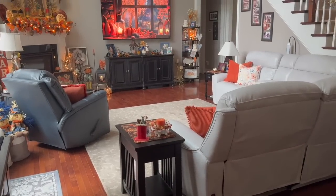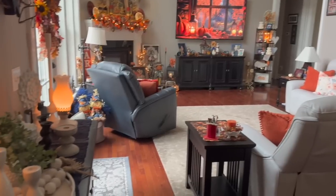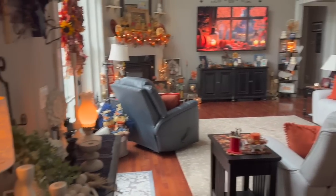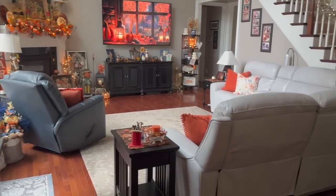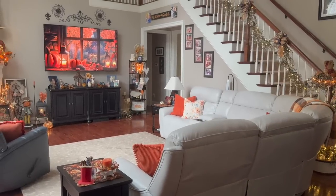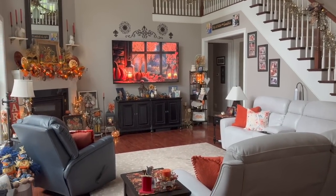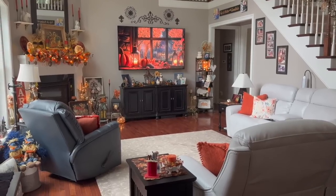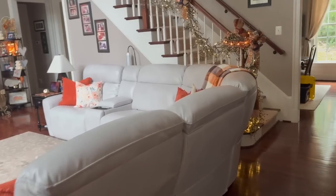Okie dokie, everybody. Here I am behind the camera again. And I thought I would start back here. As you can see, I still need to do the ivy table, which is this vignette right here. But there you can see the entire room pretty much all decorated for fall, including the screensaver on the big old television there. Found that on YouTube. And so let's start over here. We're going to go to the staircase first.